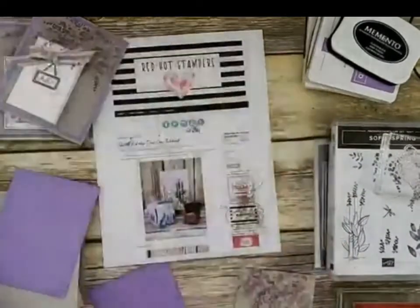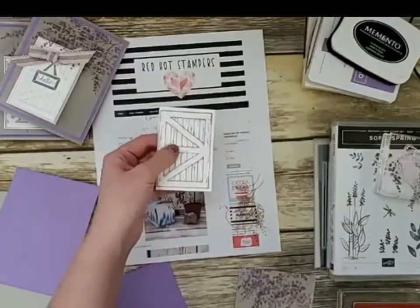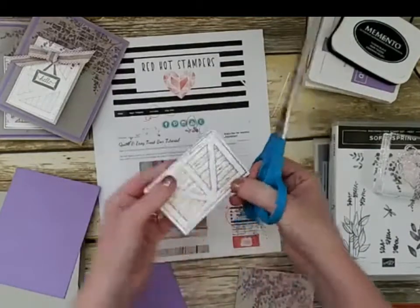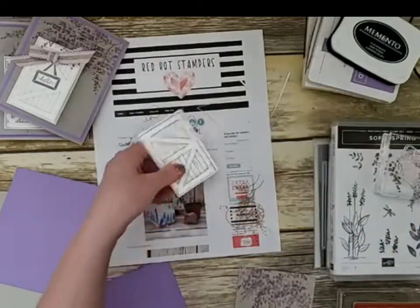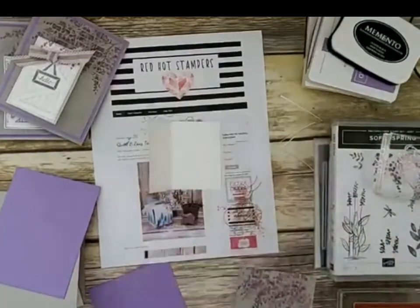Okay, so there is my door. There you go. One thing I'm just gonna trim right there, and I could go ahead and do it on my trimmer, but I'm just gonna trim it with my scissors to be quick. My fancy, super fancy scissors. Totally being sarcastic.